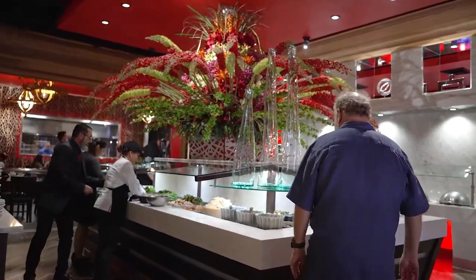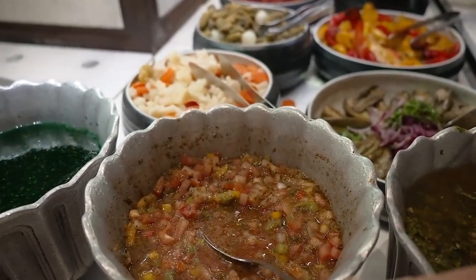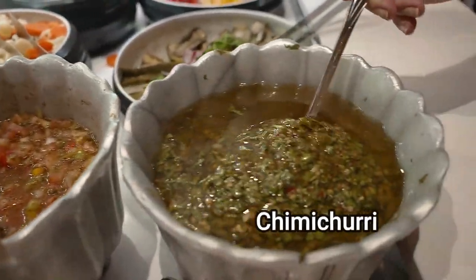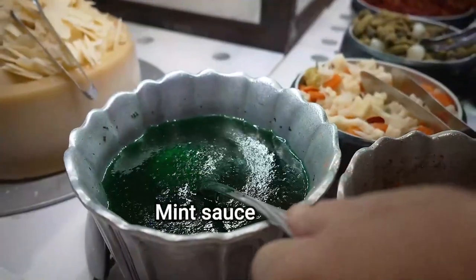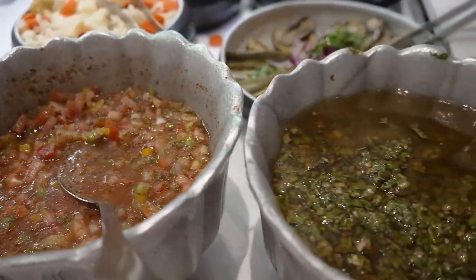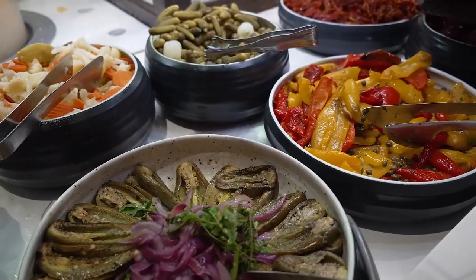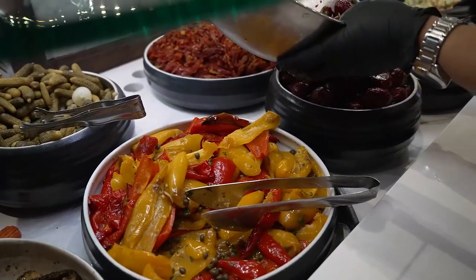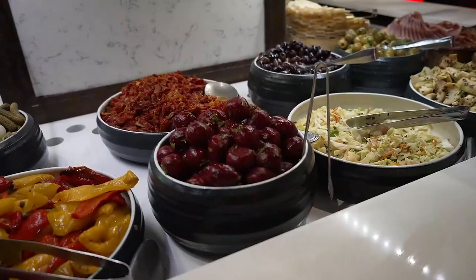But just to balance it out, they give you a salad bar with all kinds of veggies. What's that? Brazilian vinaigrette. This is a vinaigrette. So what is this? This is chimichurri? Chimichurri and mint. Okay, got it. This is chimichurri. This is mint. This is vinaigrette. Okay, then of course they have all the peppers, all the vegetables, the cornichons there. Those are good. Beets, salads of every kind you can think of.